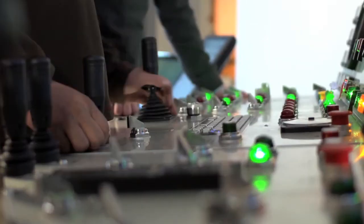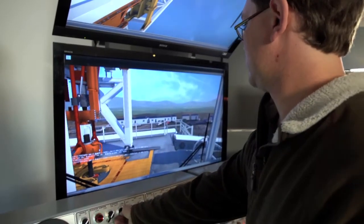In building a simulator, it'll be no different than what you see here. The operators will actually think they're standing on a full-scale rig. We'll be able to take the simulator anywhere in the world or put them into places we need. We'll actually pre-train our drillers and our people and advance them a lot faster through our simulator.